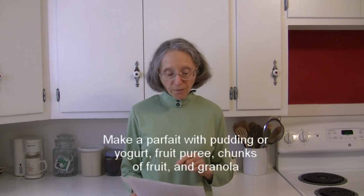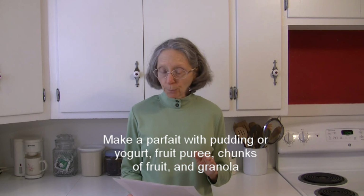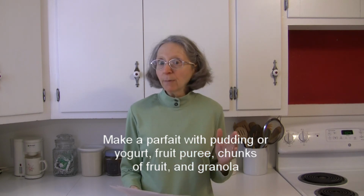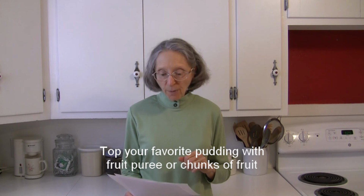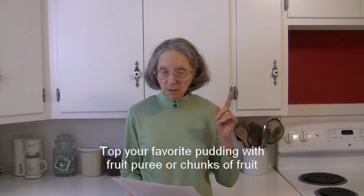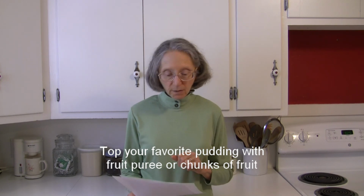You can make a parfait by layering either yogurt or your own pudding with a fruit puree and some chopped fresh fruit and maybe even some granola in there, and just make layers of that, and you've got a nice dessert that way. You could also just take your favorite pudding and top it with a 100% fruit puree that you've made, unsweetened hopefully, and maybe add some small chunks of fresh fruit in there as well.